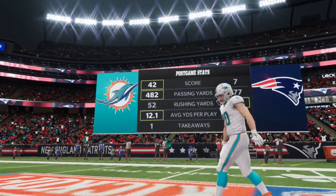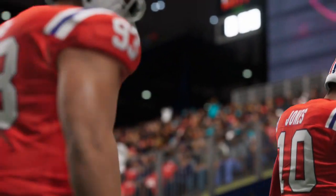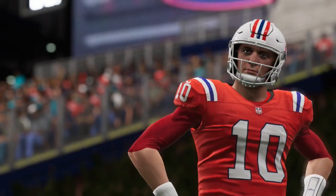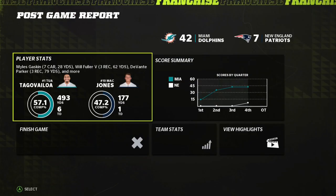So for Miami, it's a fantastic start as they roll to a blowout victory here in the season opener. And they'll head back home next week to take on the Buffalo Bills. Meanwhile, for New England, they obviously fall to 0-1 with the defeat. And they'll try and turn things around next week as they have a date at MetLife Stadium with the New York Jets.